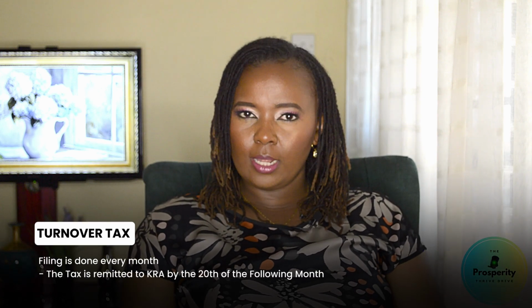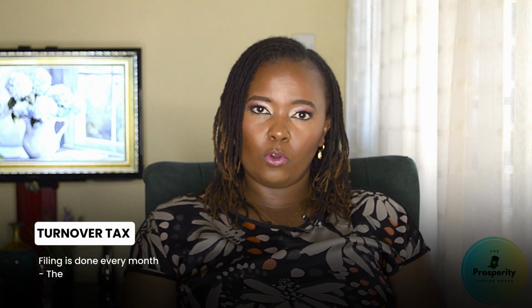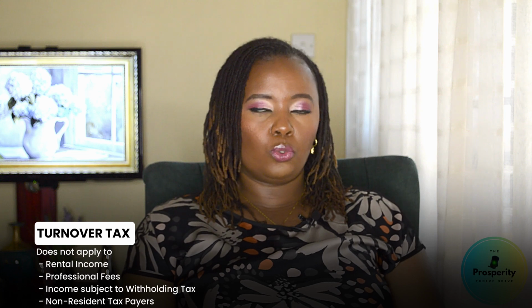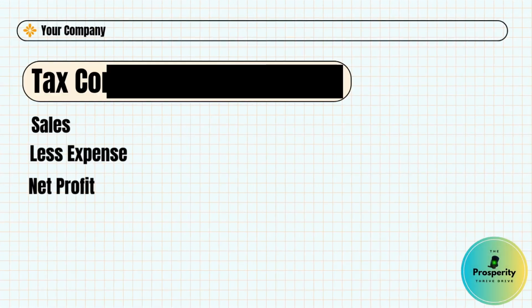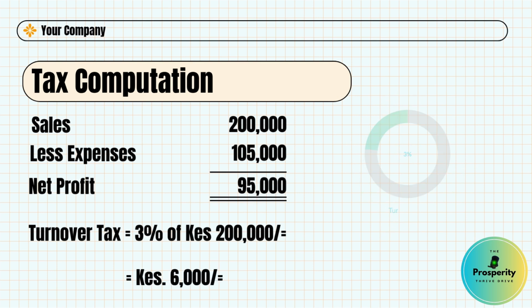Also to note that with turnover tax, you have to file every month by the 20th. So the tax for the previous month, you're supposed to file and make the payment by the 20th of the following month. Turnover tax does not apply to rental income or professional fees or any income that is subjected to withholding tax. And also turnover tax does not apply to non-resident taxpayers. So if a business has made 200,000 in sales, for example, in January, they'll calculate 3% of that, which will come to 6,000, and they're supposed to file and remit the 6,000 by the 20th of the following month, which now will be February.